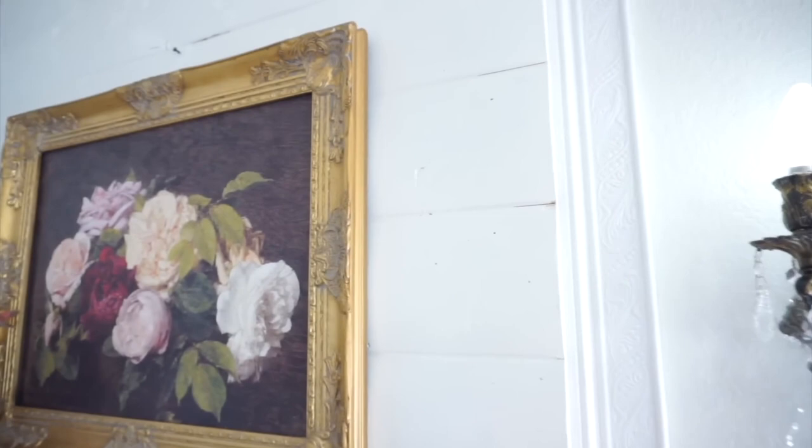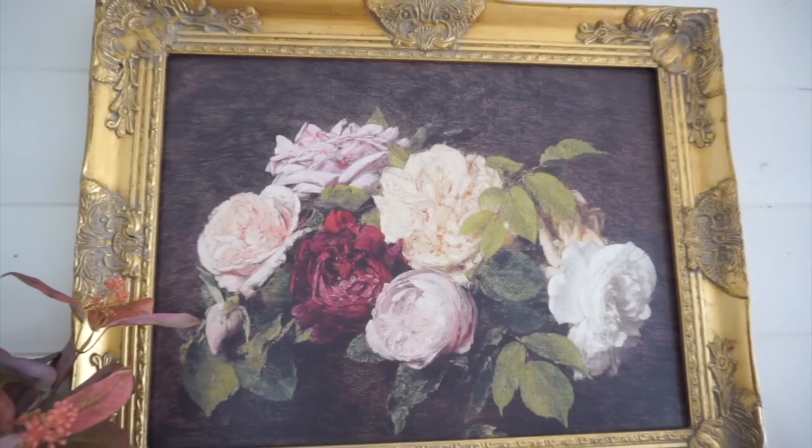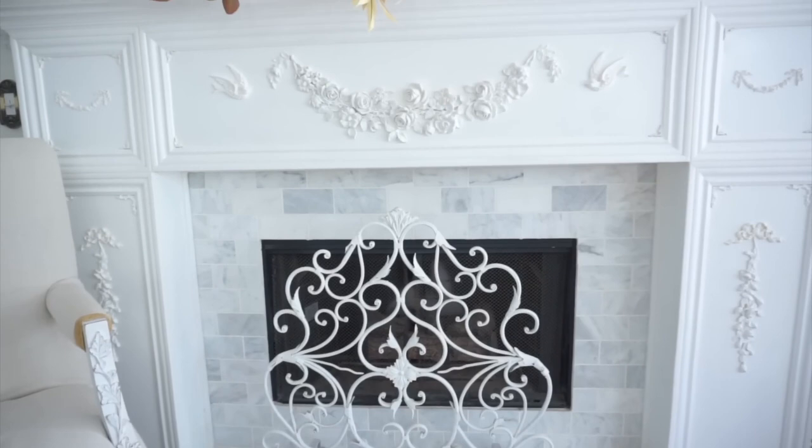What inspired me most with my colors to use this fall season is this painting here, or this print. I found this print on Etsy, I believe, and I am just so in love with it. I think it is just so incredibly gorgeous. So I wanted to take those colors and use them in my fall decor. I'm going to try to incorporate those same colors in my Christmas decor if that is possible.